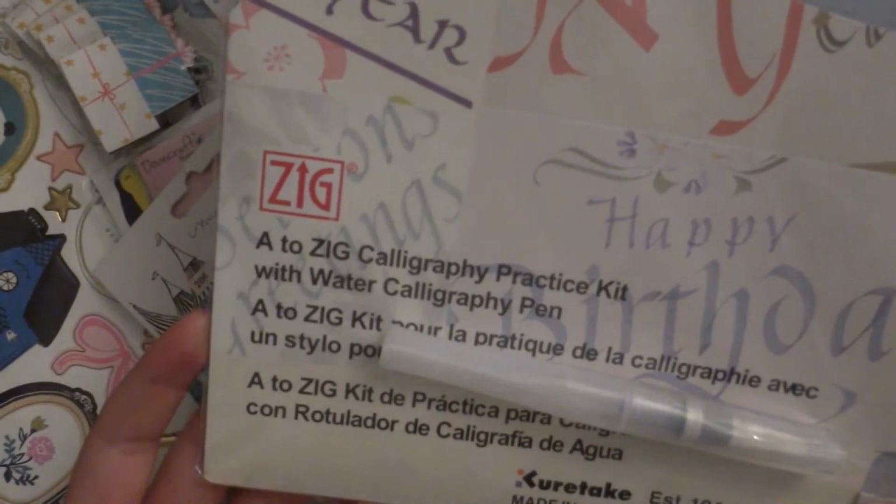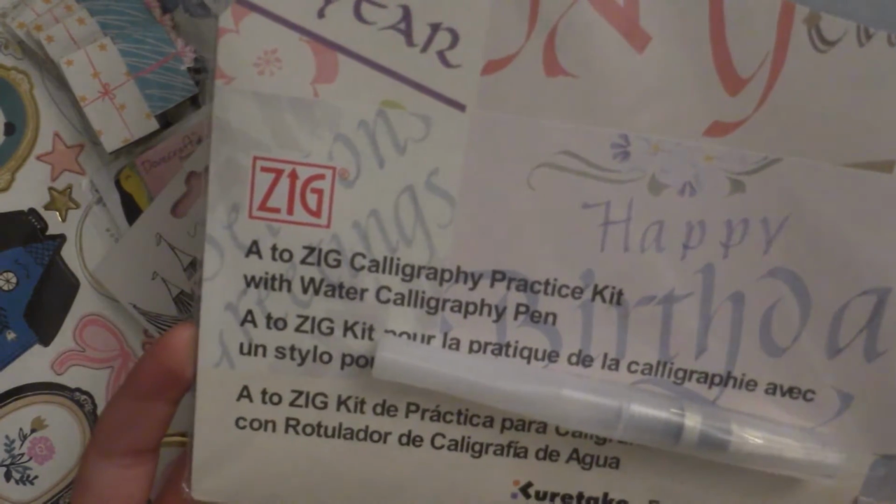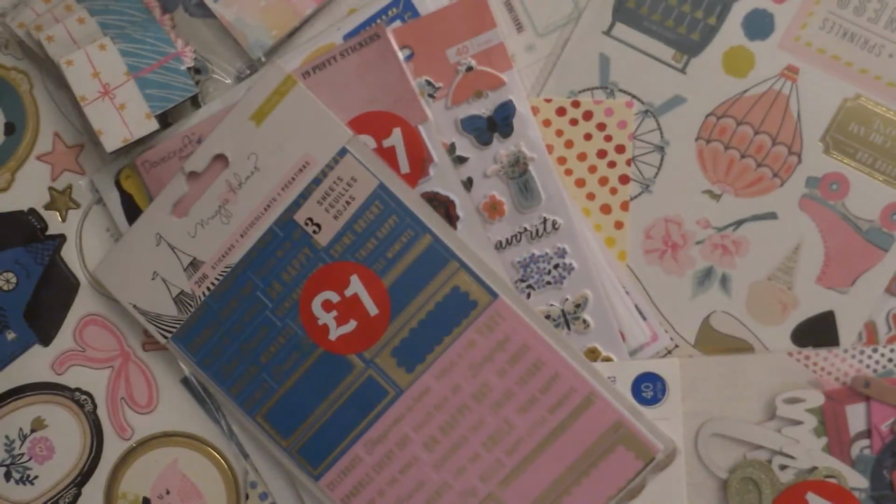I also got myself a SIG calligraphy practice kit. I cannot write pretty. I mean, I'm awful at it. I just don't write pretty. I wish I did. But I'm gonna try to train myself and be able to write really, really nicely. And maybe with this kit, I will be able to get a nice handwriting. Maybe in the future, who knows?